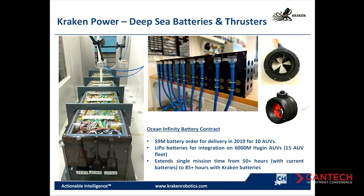The picture on the left is one of four battery systems that would go inside an Ocean Infinity vehicle. That particular one on the left is 20 kilowatt hours, so in an Ocean Infinity vehicle you'll see 80 kilowatt hours. Why our technology is useful to them is through our pressure tolerant encapsulation. They're able to put more energy density into a vehicle. In simple terms, it means that their vehicle, which is going thousands of meters down below the water, can have battery life of 80 plus hours with our technology versus 50 plus hours with competitor technology.